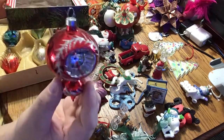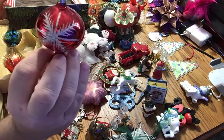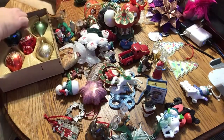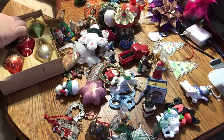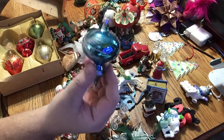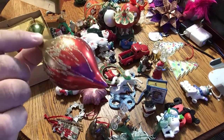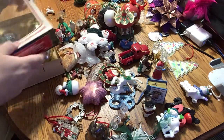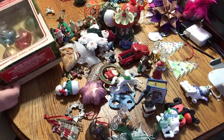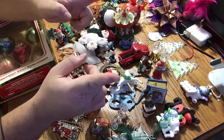These are my favorites of these. So there's the red one and the blue one. And these are the other kind. So nice. They're so delicate. Again, very breakable. And we actually have, again, longer ones. That's probably about that long.